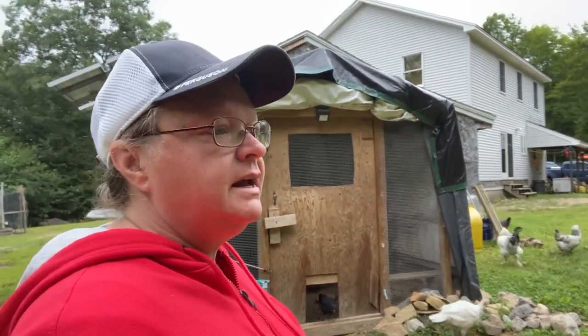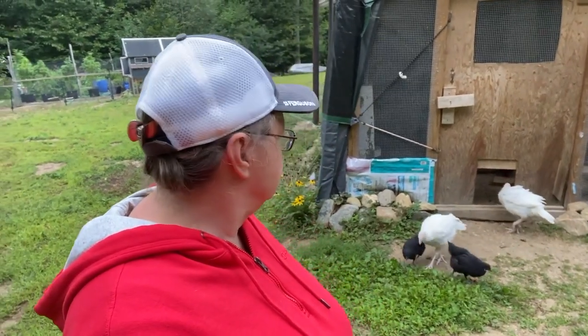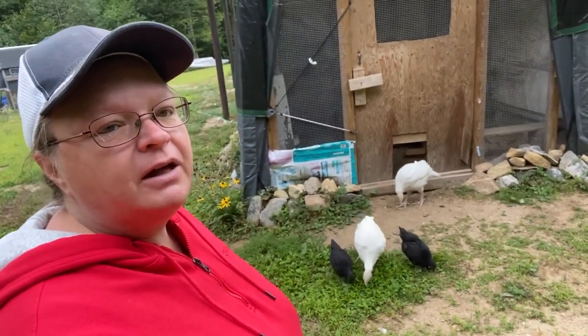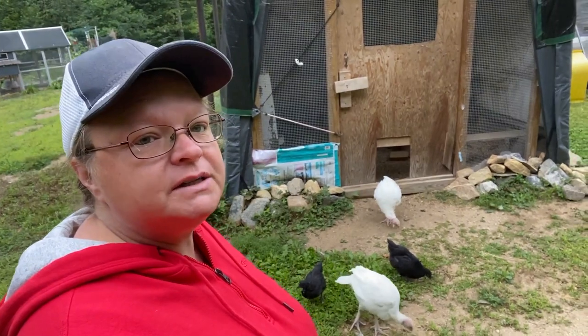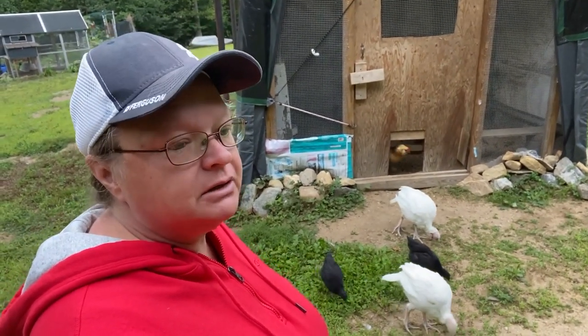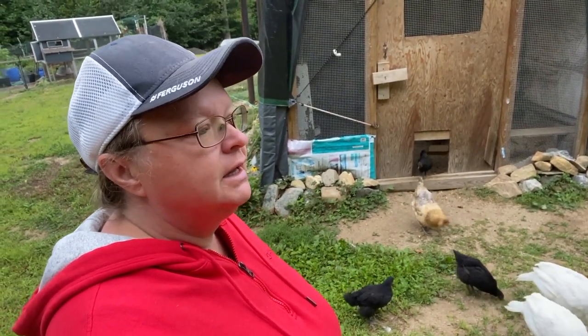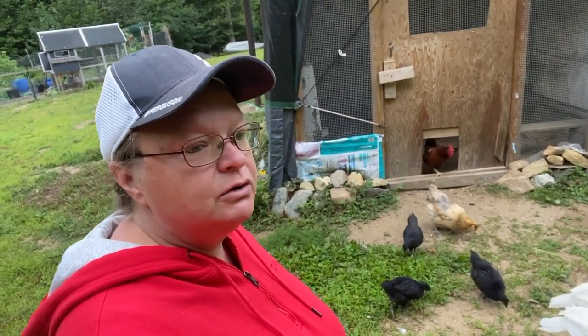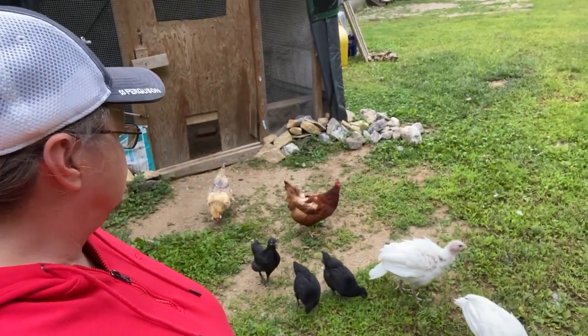So, the first day that I had them out running loose, they followed the bigs into the coop, well, into the run, and there's a door into the shed from there, and they followed the big chickens right in there. I came out to check on them to see if they were going to go in their coop, because I didn't see them in the little coop. I was like, where are they? And I went in the big coop, and they were in there on a roost, all of them snuggled together, just as happy as could be.